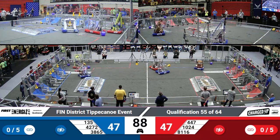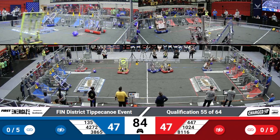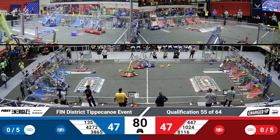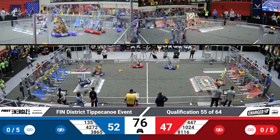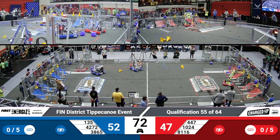Not a lot of teams could do that in the competition, so it's allowed them to decrease their cycle times until they've exhausted all the field components, at which point they'll use the loading area, just like 4272 has successfully demonstrated, making their way quickly across the field to join their alliance partner.